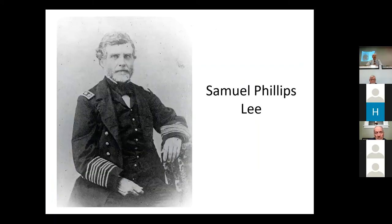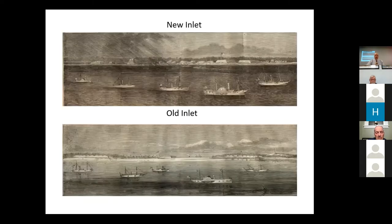Well, there was no complicated tactical positioning for the blockaders at Wilmington until Samuel Phillips Lee took command of the squadron in the fall of 1862. Now, I put this in here because I wanted you to see the different kinds of vessels that were on the squadron. It's just a kind of piebald force of all kinds of vessels.